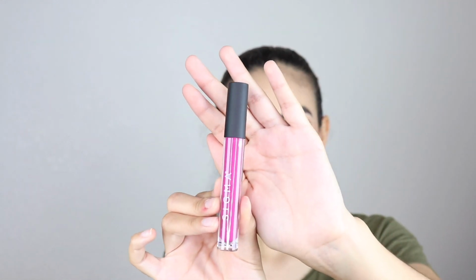Next, we have one of their Creme de Couture liquid lipsticks in this shade Fox Glove, which is not a shade I think I will be wearing much because it's kind of bright, but it looks like this. I have never tried this formula from them.